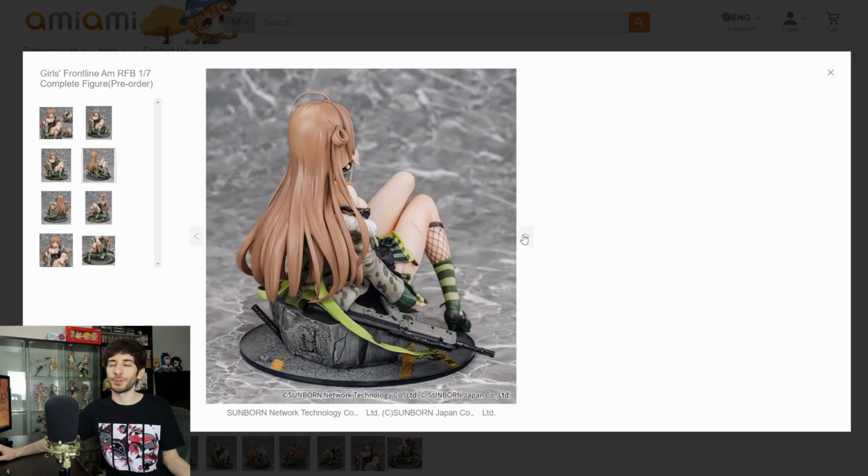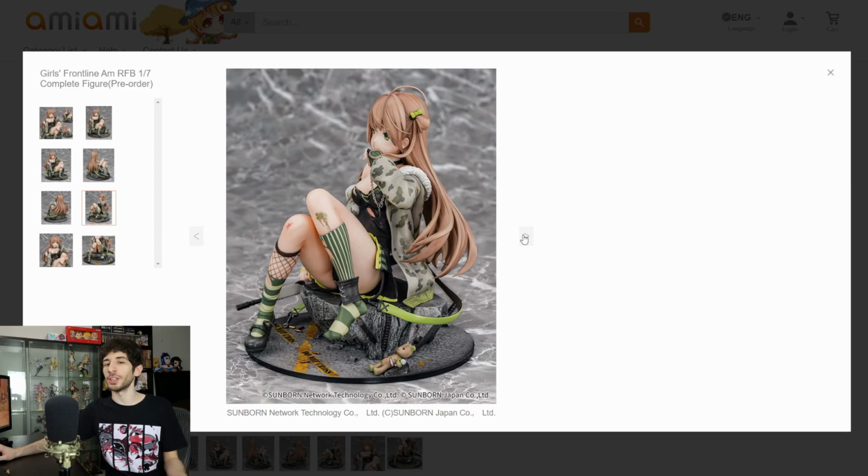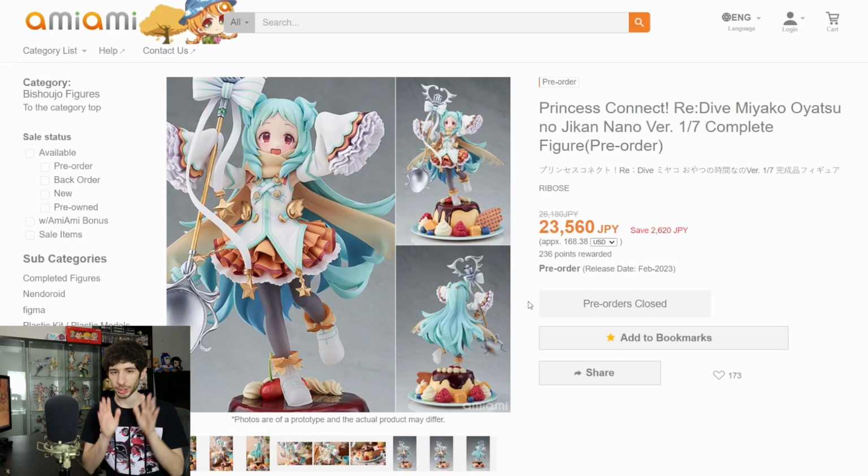Also, you're still getting the fan service these figures promise, so don't worry about that. This figure is still alluring in its own way, right? Like this image right here, perfect example. Awesome figure.